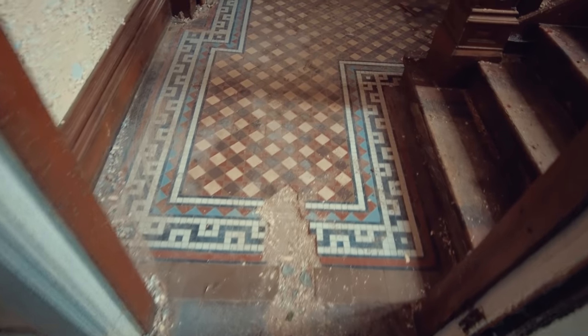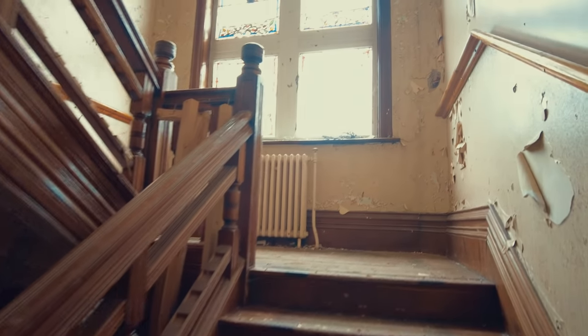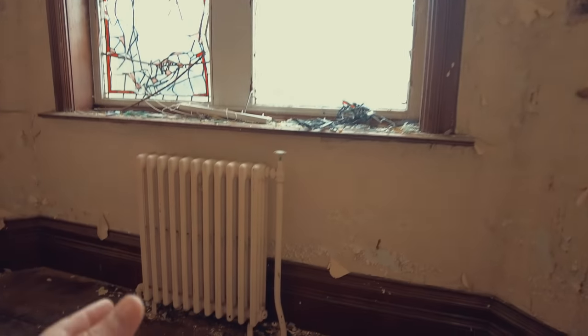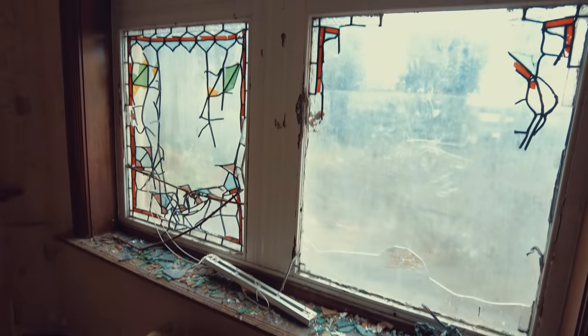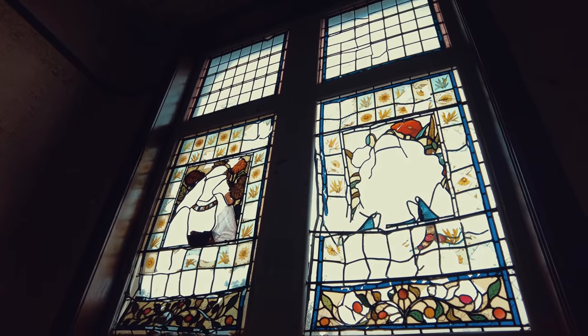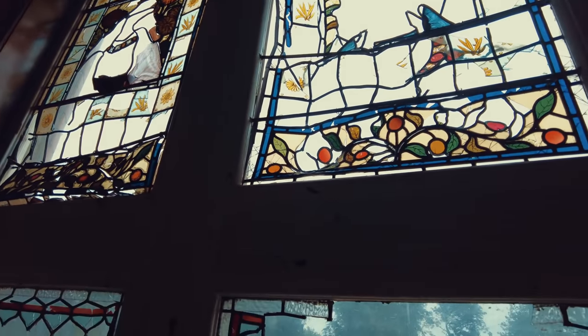Tiles are amazing. But I think we're going to push up this carved wooden staircase, and I think this would have pretty much been the main entrance where children would have came in back in the day, you know. Look at the old radiator there, man, wow. And then if you look, you've got all this beautiful stained glass. It's now just going to be, well, soon will be just an echo of the past, you know.